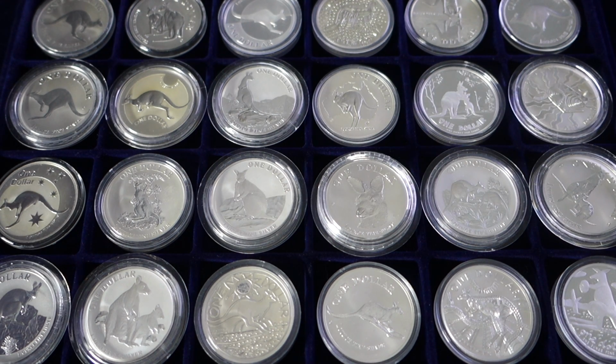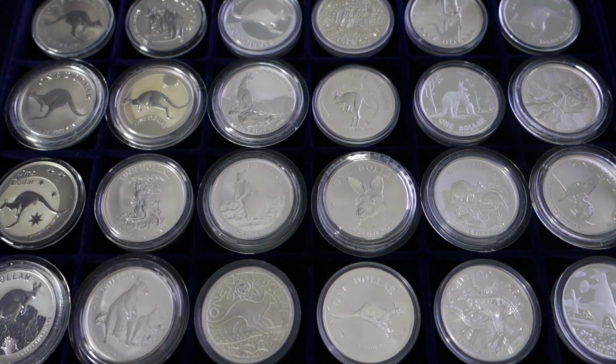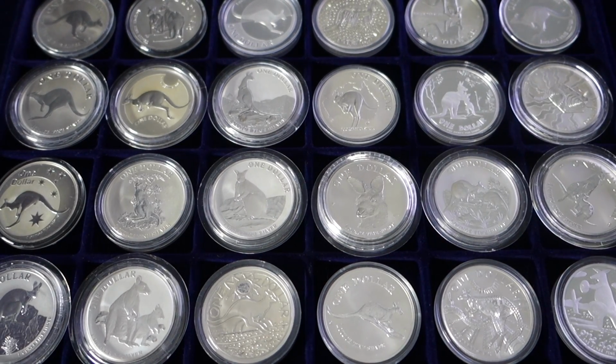So answering that question, will we ever see some bars in my stack? Hopefully so. If somebody has a 500 gram PAMP bar out there or kilo they want to do a trade with, follow that shadow. So that answers that.